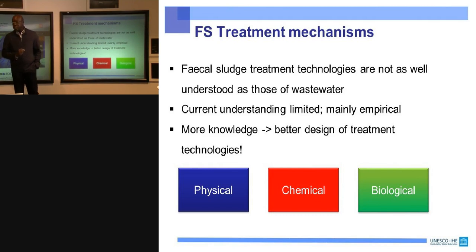And we must know that fecal treatment technologies are not as well understood as those of wastewater. The understanding is very limited, and we realize that the design of this technology is based mostly on empirical data. This is why we need to gather more evidence for the fecal treatment plant, for the design of treatment technologies. This is why, fortunately, several international institutes like IAVAC, the Swiss Federal Institute of Technology, like IHE, like IT in Thailand, and some utilities like ONAS work on this perspective in order to get more evidence for the design of fecal sludge treatment technologies.